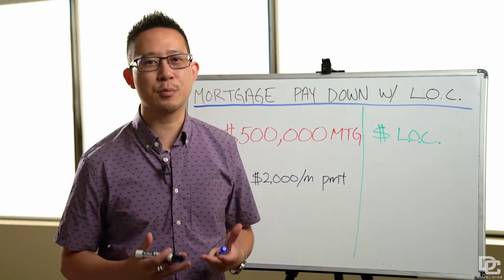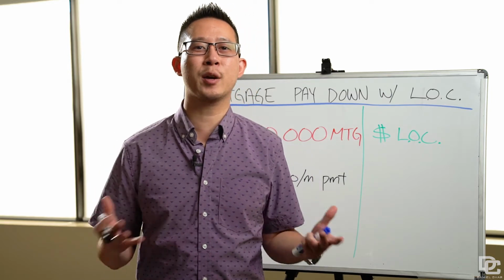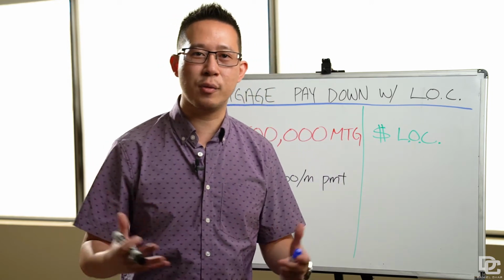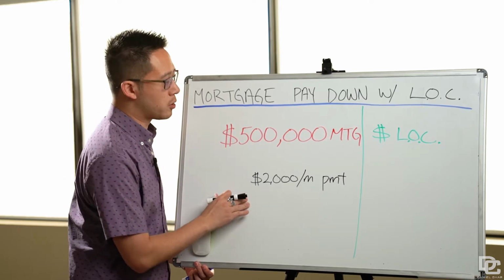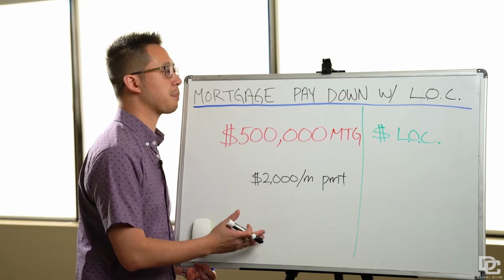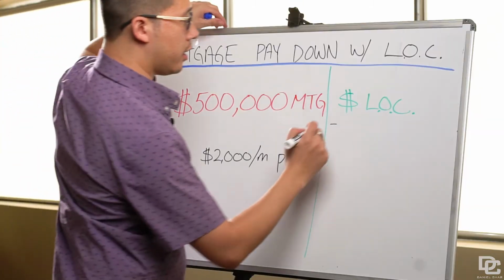So I always get asked by my clients if they should take out a line of credit or use an existing home equity line of credit to pay down their mortgage. So let's just go through the numbers and see if it makes sense. So we're gonna assume a mortgage amount right now of $500,000 with a $2,000 a month payment. So every month you gotta pay $2,000 a month. Now with the line of credit, it depends what you're gonna get. So let's take a look at two scenarios.